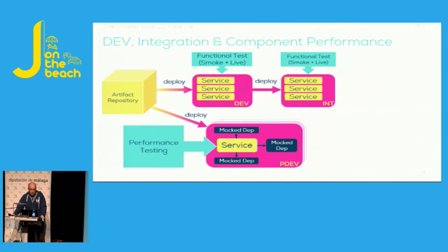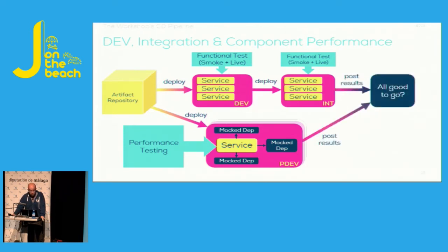And we just run performance testing. This is baseline performance testing, so basically you compare the performance to the previous version. The scripts usually form part of your own product, so they come as part of your deliverable. If both of them are fine, then we clear this one. Basically, we run pdev at the same time as the development and integration environments, because it takes a while longer, just to make sure that everything is fine.